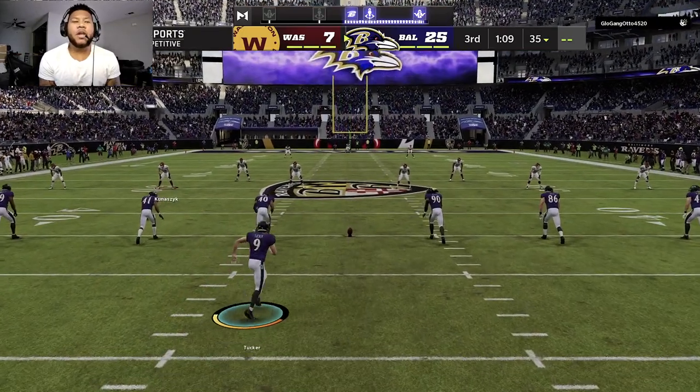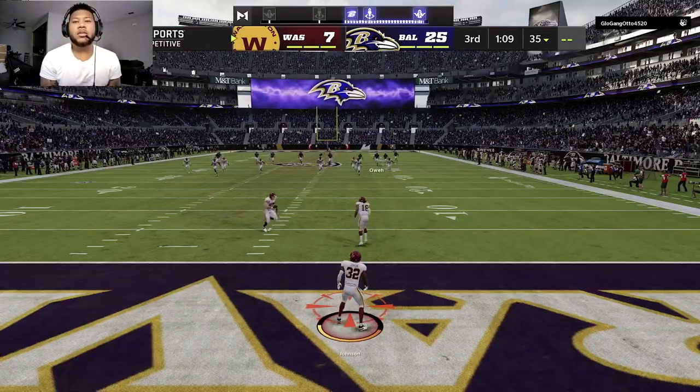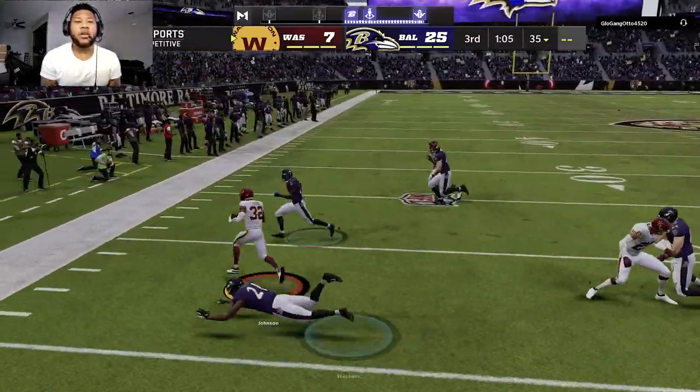Tucker now to kick it away following the touchdown. You said you about to score real quick? Danny Johnson now from his end zone. You about to get the ball up.